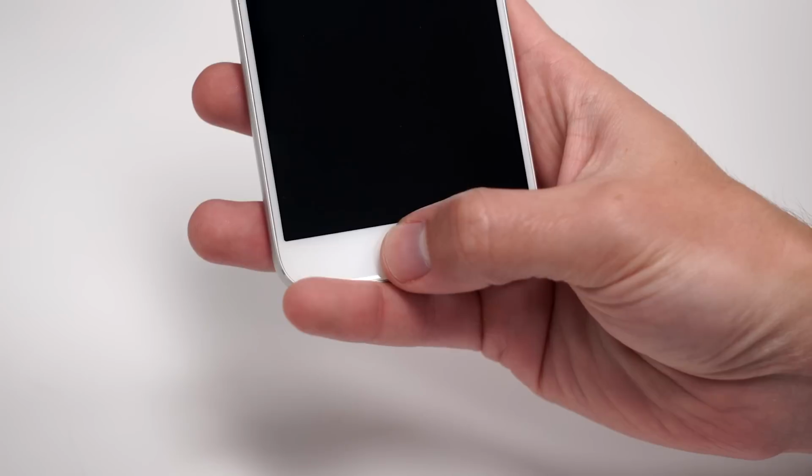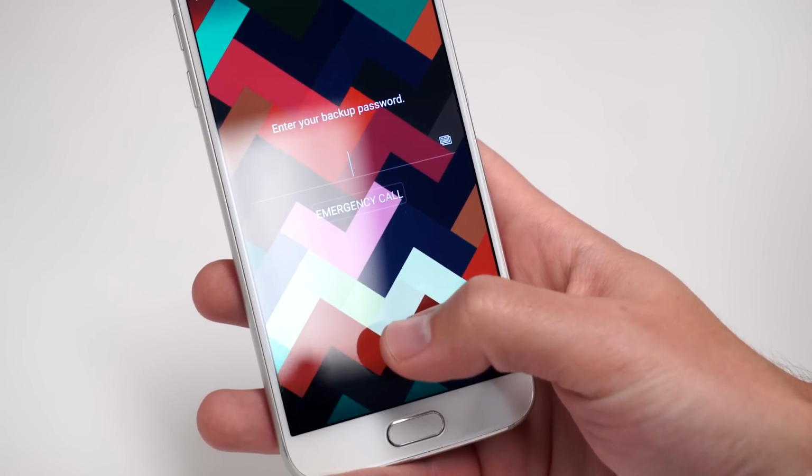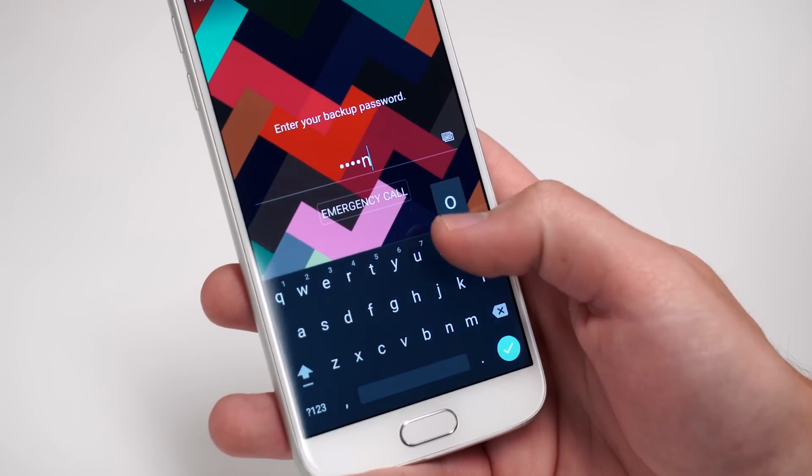Kind of an odd thing too about the OS. If you have the fingerprint sensor enabled and it doesn't work for some reason, you want to put in a password, it's not a simple PIN code. You gotta actually do a series of letters and a number in there. Just a little bit annoying, so bear that in mind. Another oddity, it kept turning on in my pocket. I don't know why, but it did.